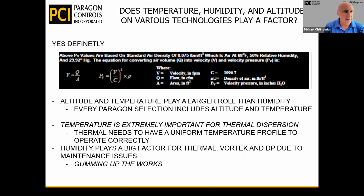Humidity we also find is always a factor, especially for outside air. If you've got humidity issues and moisture is depositing on the sensor, the thermal and the vortex DP will manage to pick up more particulates, and if that becomes an issue, you're not going to get a reading, so it kind of gums up the works. So that's a review of what we have in terms of the various technologies and how they compare.